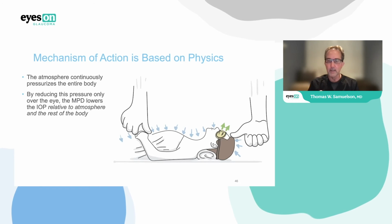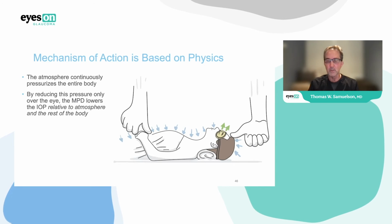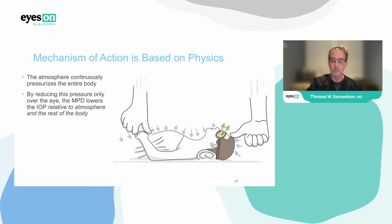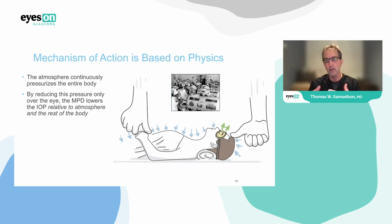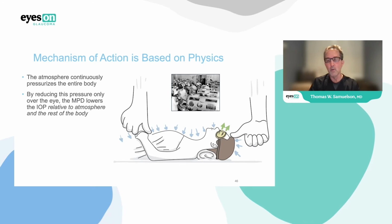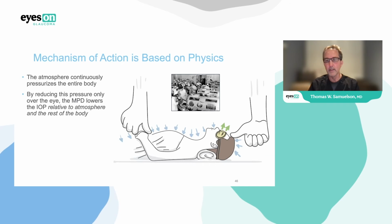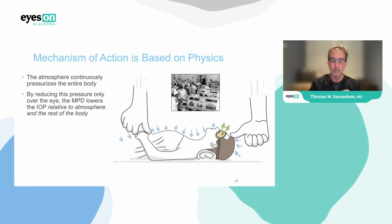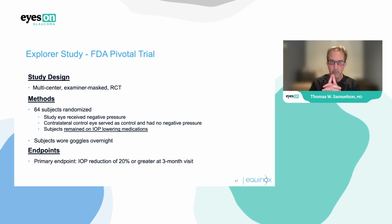But if we can create a microenvironment with these goggles by reducing pressure only over the ocular environment, we demonstrated that we can lower pressure relative to atmosphere and relative to the rest of the body. And this concept has been used in medicine before. The iron lung for the polio epidemic was a very similar thought. You lower pressure in this cavity and it helps the lungs expand. We're lowering pressure around the eye, and it helps lower intraocular pressure relative to the rest of the body. And most importantly, relative to the retrolaminar space. And I'll show you more about that in just a second.